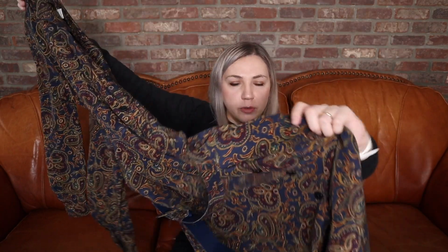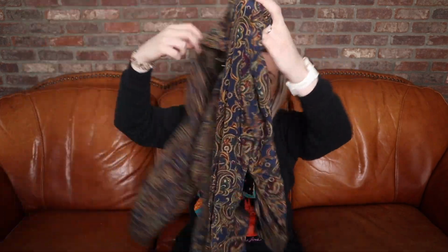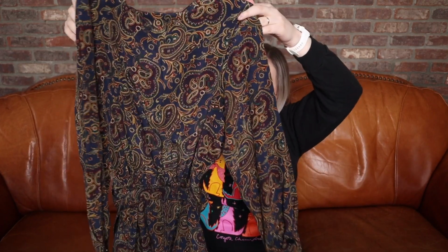And I'm not a huge paisley person, but I actually do really like this print. Somebody could absolutely rock this dress. I just love to find really cool vintage pieces like this, and I am so excited for somebody to buy this and it will be their new favorite piece. This one I might steal, we'll see.